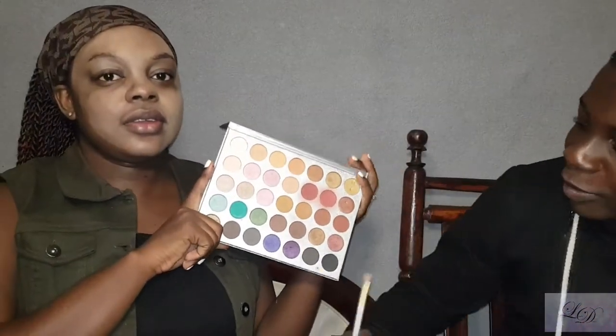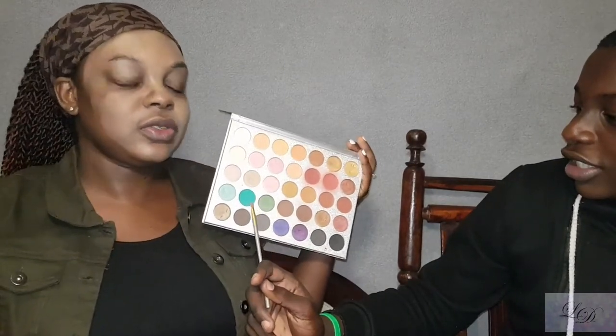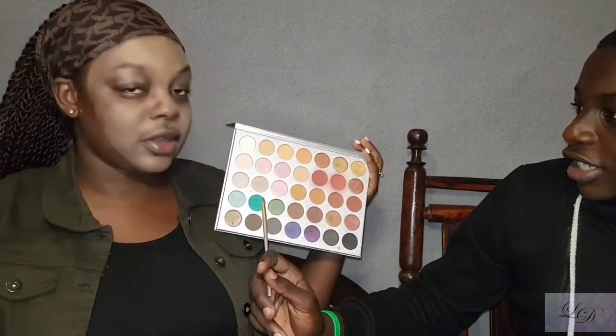Eyeshadow palette. Okay. So which color would you like? I don't know. You any choose. Color. Ask them. I'm gonna let you choose. Ask them which color they want you to use on my. I'm thinking about doing this one, to be honest. Which one? Okay. The green one. He's going for the green one.